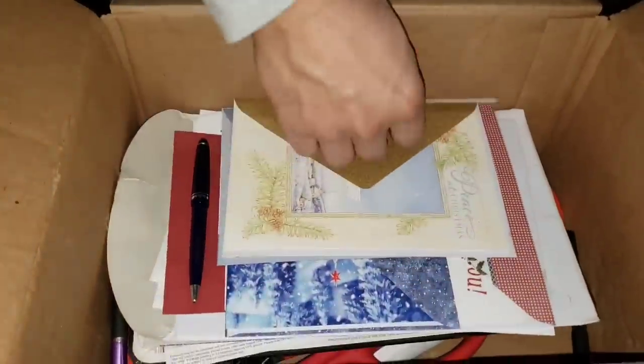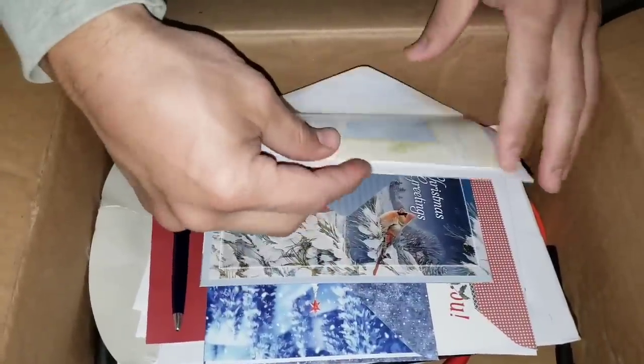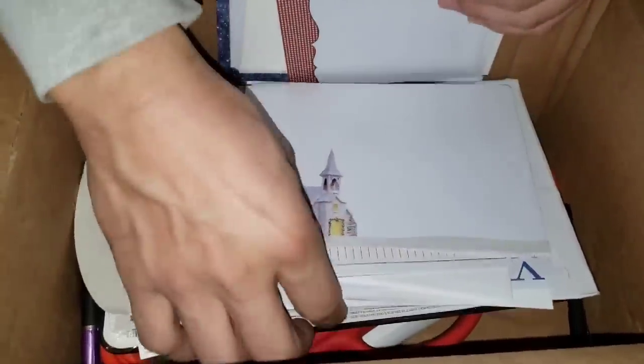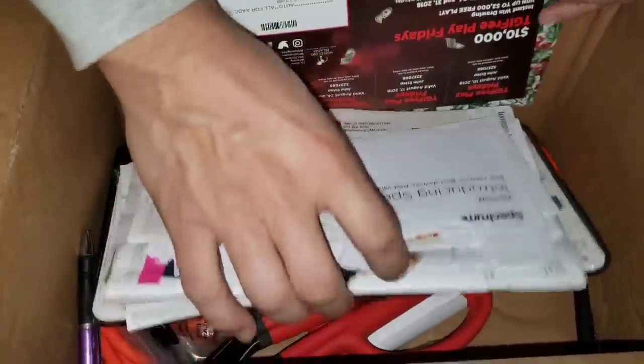All right, let's see what else. I'm gonna set that money aside here. This is more cards, if we can get... So either the combination was to the safe that we opened, or the other hypothesis that George and I had last night is that there's another safe hidden somewhere in here, which very well could be, somehow, some way.